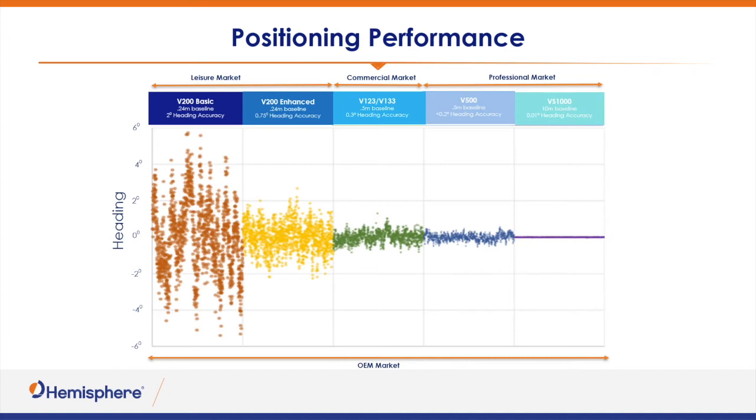And then we get into the V123, 133, which gives you 0.3 degree heading accuracy at about a half meter. The V500 is also at a half meter, but again, you're taking advantage of multi-frequency, multi-GNSS, and that gives you 0.2 degree heading accuracy. And then again, we've covered this, but the VS1000 at a 10 meter baseline or antenna separation will get you 0.01 degree heading accuracy.